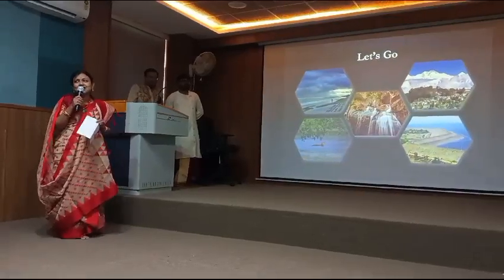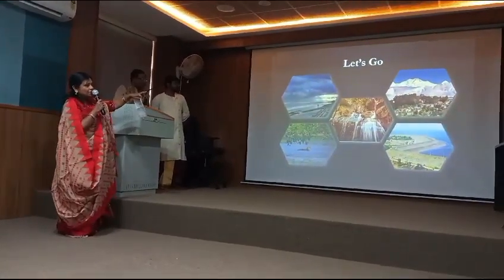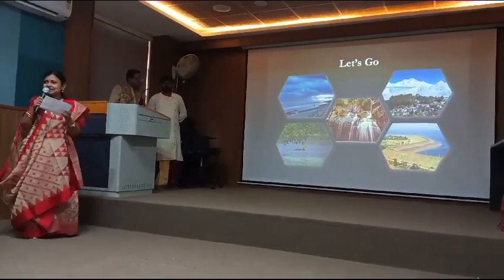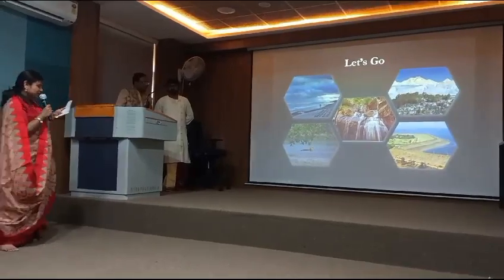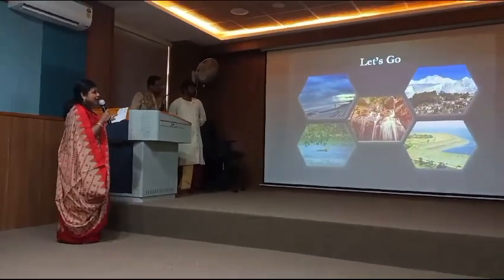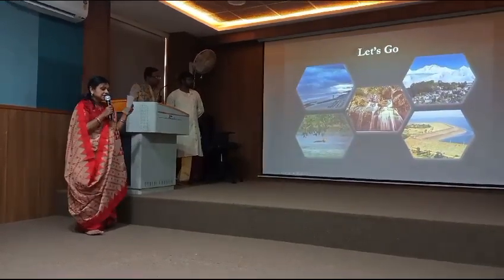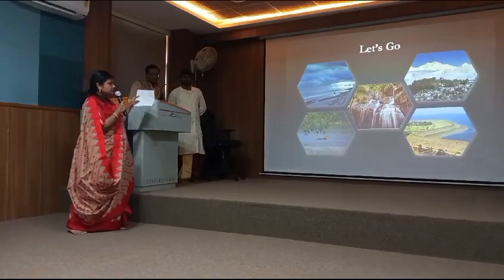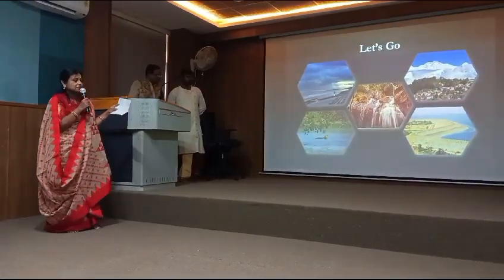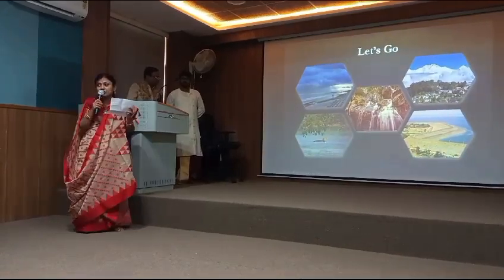to our travel spots. At the right top, there is Darjeeling, the famous hill station, the most beautiful one. And then at the left, there is Digha. And at the left bottom, there is Sundarban, which is declared as UNESCO Heritage too.